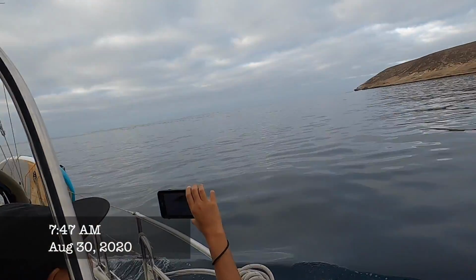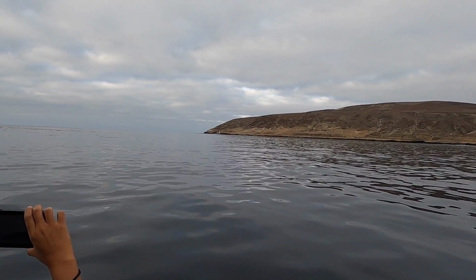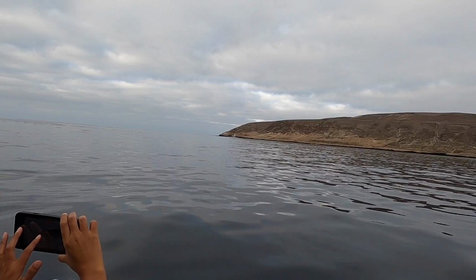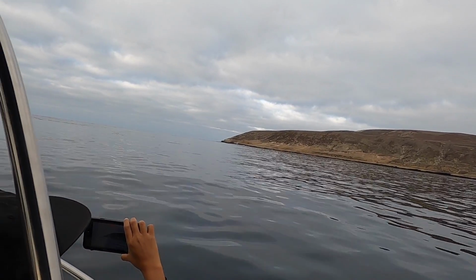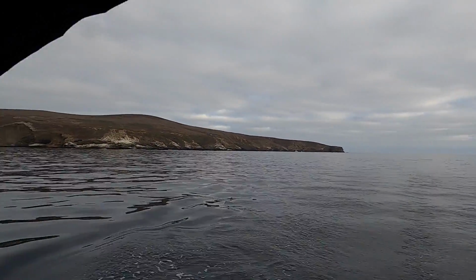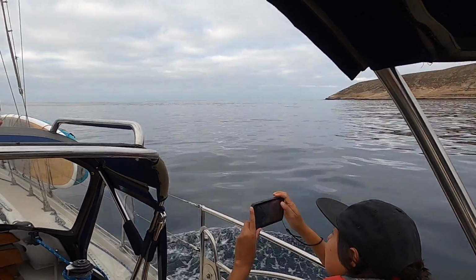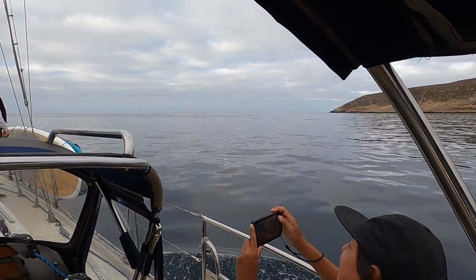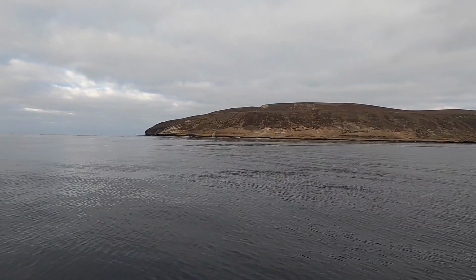Check out this blowhole over here. I'll see if I can get it on film. There you go. There it is. Pretty sweet. They have these blowholes all over the place. Looking back at the anchorage, and we're kind of trying to skirt these big kelp fields here. Good shot of the blowhole there.